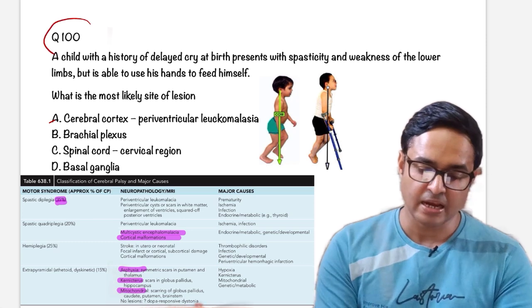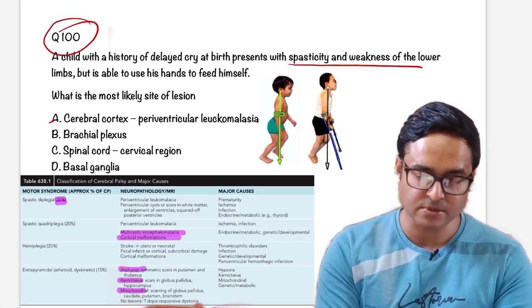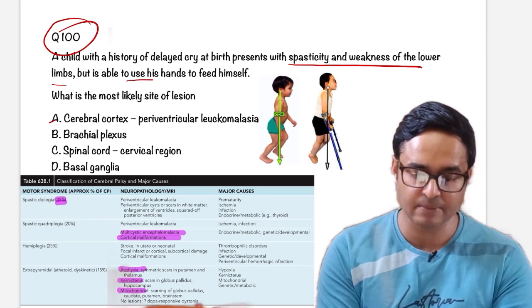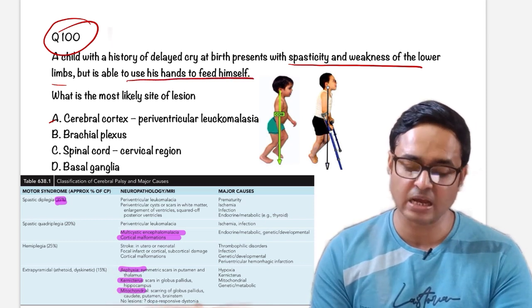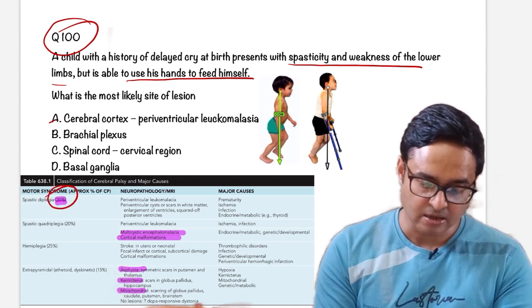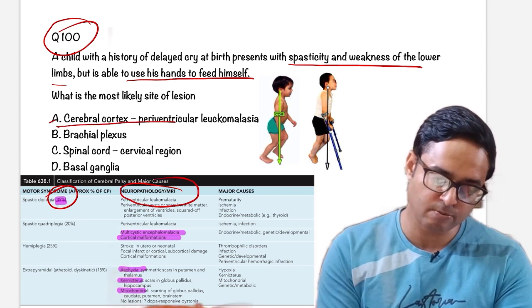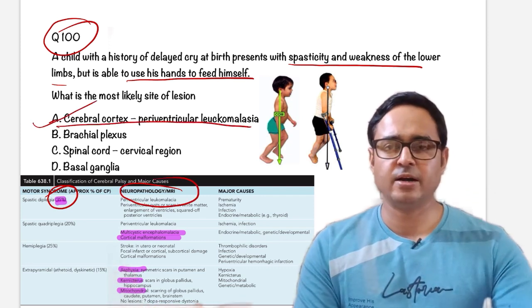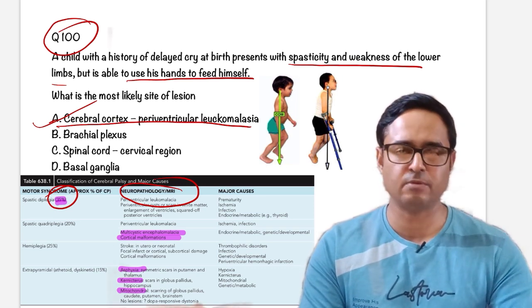Last question: a child with delayed cry and spasticity and weakness of the lower limbs but able to use his hands and feed himself. Basically, we are dealing with diplegic CP. The most common cause of this is actually periventricular leukomalacia. So periventricular leukomalacia. With this we have concluded 100 questions in total, 50 from the previous session and 50 from this session.